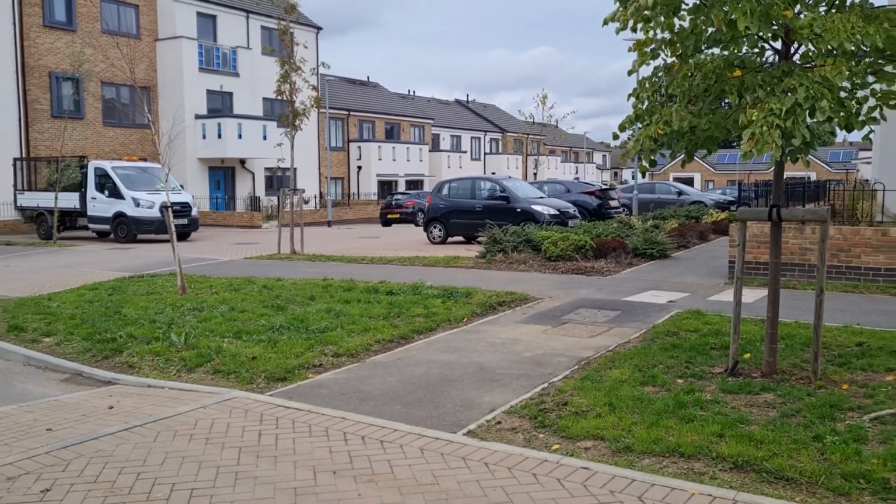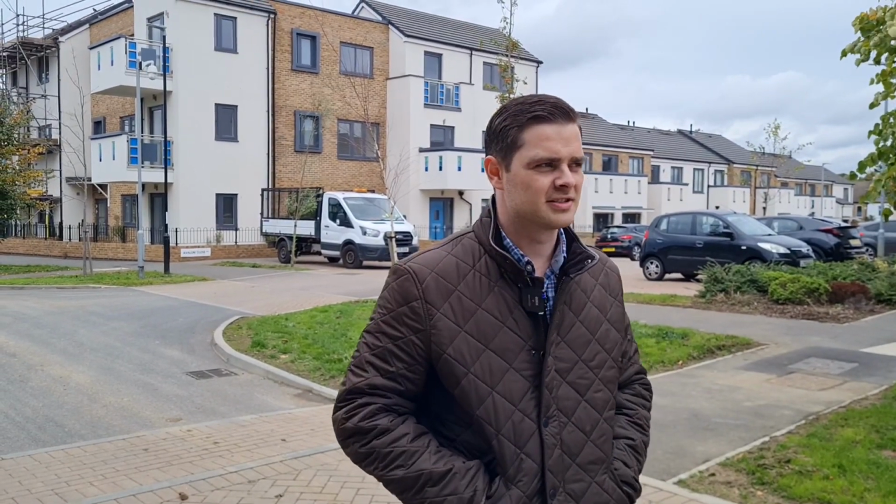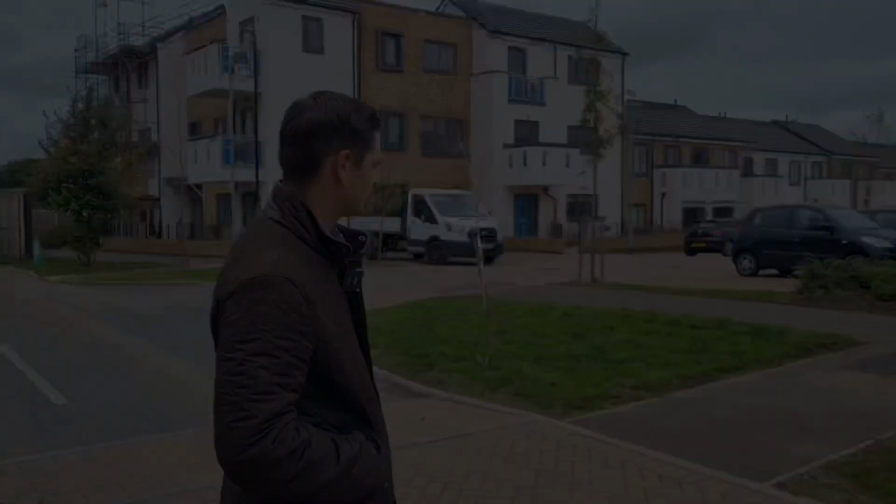But look at that in comparison. That's the world he just drove down to see. So he used to live in the prefabs, and coming down here, he's quite disheartened by it. Look.